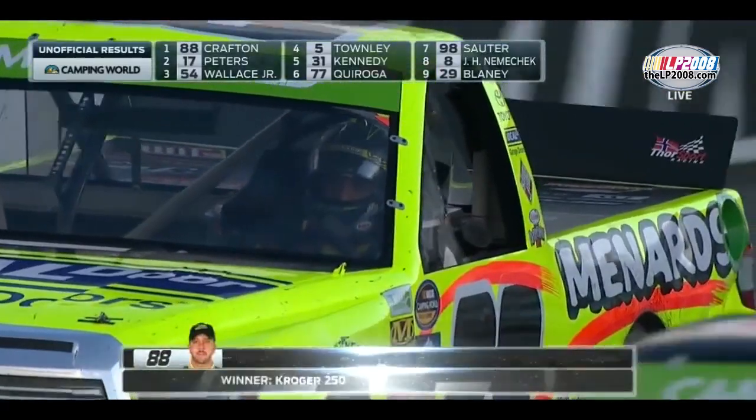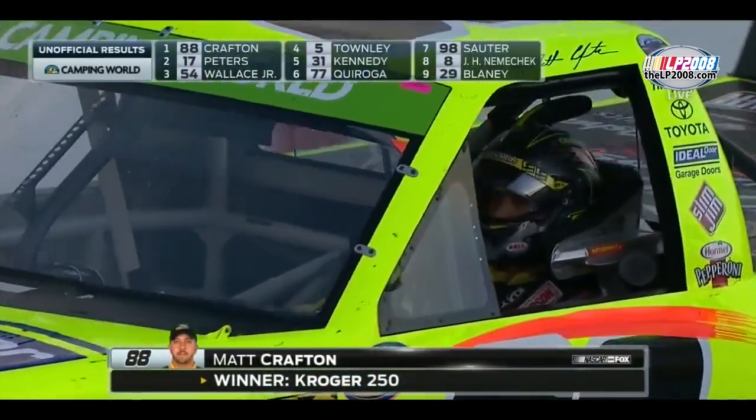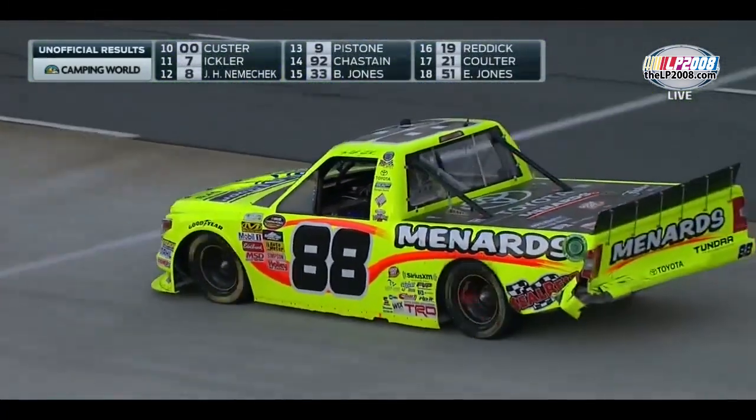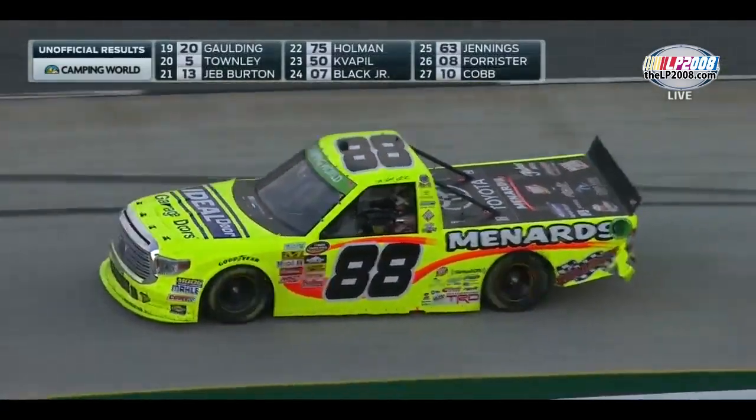What a great job they had to withstand the restart challenges of Timothy Peters. John West Townley, what a tough break for him. Had a career day going, gets turned around on the backstretch. Racing hard with Armand Quiroga, and around he went.